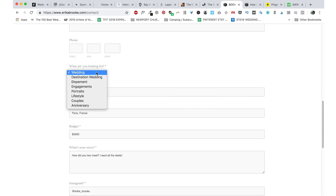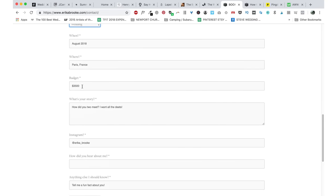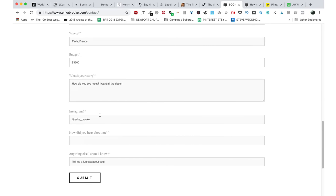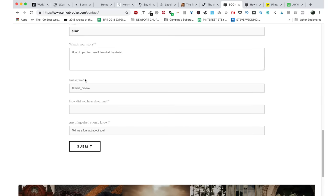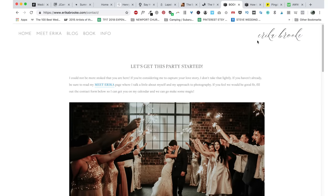Then we've got what you're looking for, different types of photography, where it's happening, when, and budget. I like that she has a suggested number here. This is probably where she starts normally, which is a great way of saying, okay, this is where I normally start, without necessarily having to list all her prices and scare people away. They can still enter in $1,200 if they want to, but that's just a suggestion. I think that's really great. "Where'd you meet? I want the details." That helps develop relationship. And we've got Instagram, how did you hear about me, and tell me a fun fact. That's just one thing that makes it nice and quirky, and her Instagram is on point.